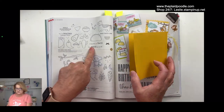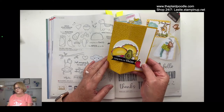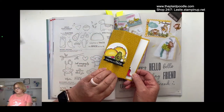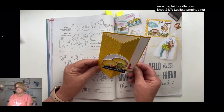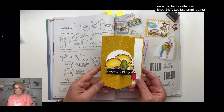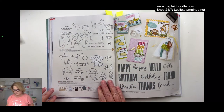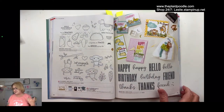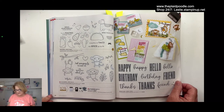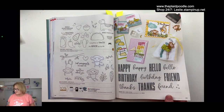Okay, here is our Taco Fiesta that we've had for a while. I think it came out in the spring catalog. Here's a card I made using that. It's a kind of a stand-up card. Long time no taco, your nacho average friend. And you can look up these videos in my past live streams to find out how I made them. But the Little Monkey was another bundle we could order in the pre-order. I loved it, but I invested a lot in the new colors. So now that we're past that and I've got them in stock, I can start working on the fun stuff.